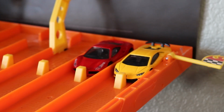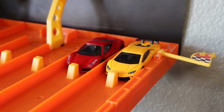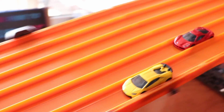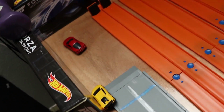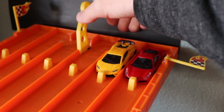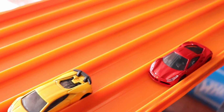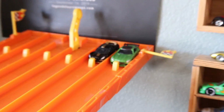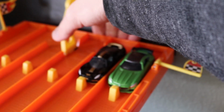Here we go, first up is the Ferrari 488 versus the Lamborghini Huracan Performante. 3, 2, 1. Looks like a bad start from the Ferrari, and that's going to cost him the first race. Lamborghini is up 1. Here we go, race number 2, can the Ferrari bring it back? 3, 2, 1. Looks like another bad start from the Ferrari, and that's going to allow the Lamborghini to move on to the finals. Next up, we got that Mercedes versus the Lotus.